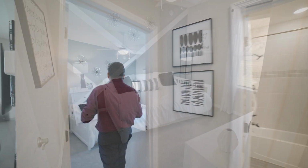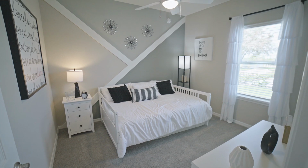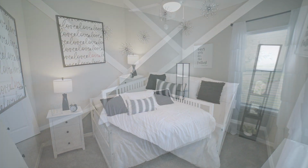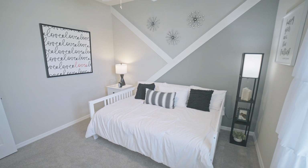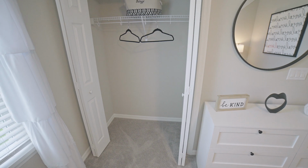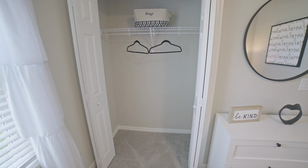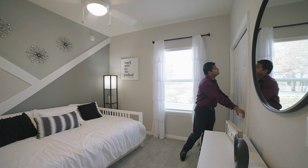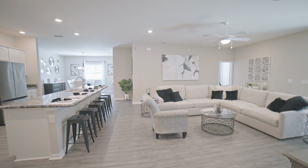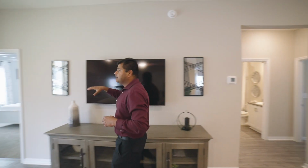And then right around the corner you have the other bedroom, and all these bedrooms are pretty good size. It's a little bit smaller than the other one, but pretty good size. Simple woodwork done over here. You have the light, and then you have a similar kind of closet space that you see with most of the houses. So it's right over here. Now it's a really true split floor plan, because all your secondary bedrooms are on this side of the house, and your primary bedroom is right across. So let's go ahead and show you the other bedroom.